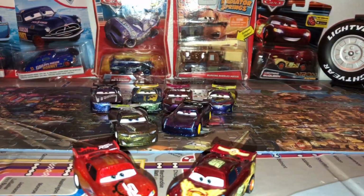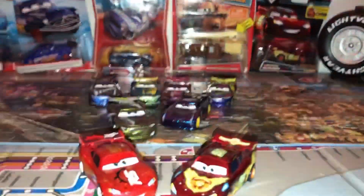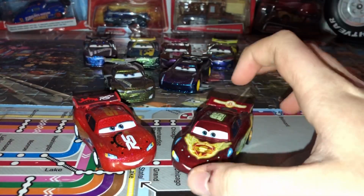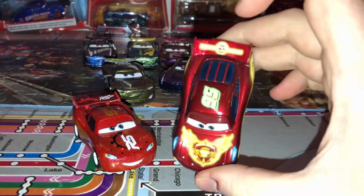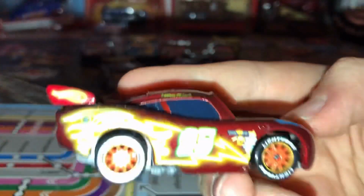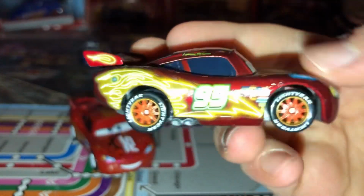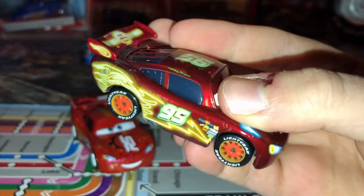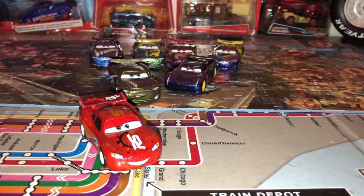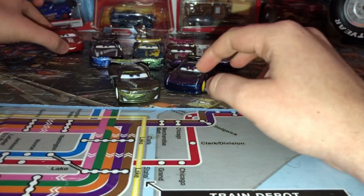They're changed. And let me know in the comments, who is your favorite? Endurance McQueen or Neon Lightning McQueen? I'll have to go with Neon Lightning McQueen in my opinion, because he's a nostalgia. Because I love Neon Racers in my opinion. They're very, very cool in my opinion. So that's it for Lightning McQueen.